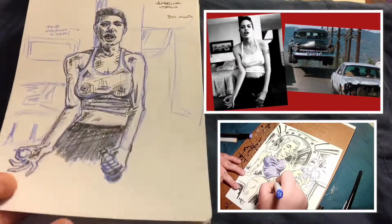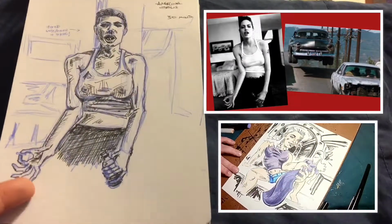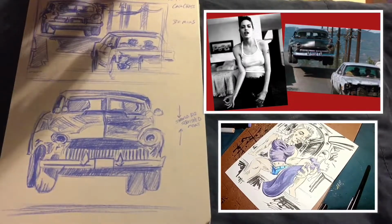I messed up her face drawing it with pencil. You couldn't tell that because the inks kind of hide that. Fixed it when I inked it. Really like how that turned out afterwards.